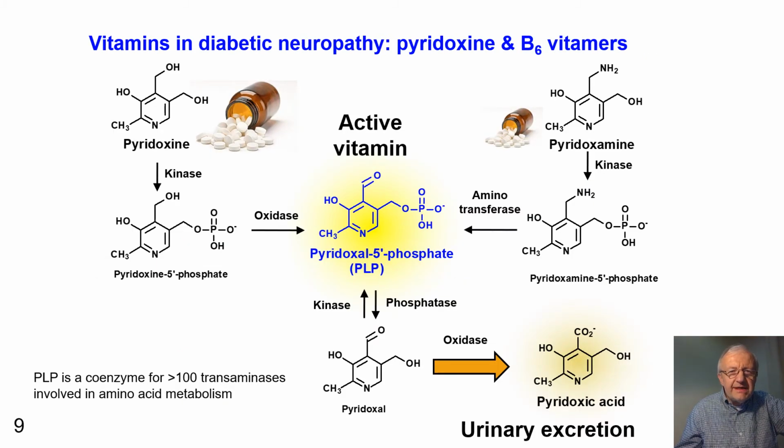Now pyridoxine and B6 vitamins. The active vitamin is pyridoxal 5-phosphate, and the dietary supplement is usually pyridoxine, which is converted to pyridoxal 5-phosphate. Pyridoxamine has also been proposed as a supplement and is also converted to pyridoxal 5-phosphate. The main route of catabolism of pyridoxal 5-phosphate is to pyridoxic acid. Pyridoxal 5-phosphate is a coenzyme for greater than 100 transaminases involved in amino acid metabolism.